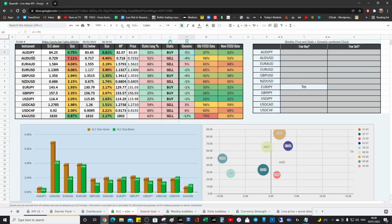AJ, EJ, pound yen, and dollar yen. Right, so they're aligning. So that would indicate that we'd have some more upside for cross yen. We are actually in the strong sell section again. However, the bubble is large, so it might tell us that's going to move, right?